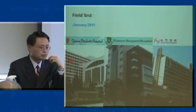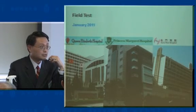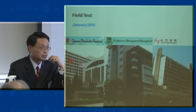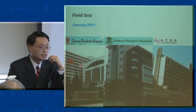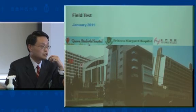So we did a field test starting January this year in 3 public hospitals in Hong Kong: Tuen Mun Hospital, Princess Margaret, and Queen Elizabeth Hospital. In Tuen Mun Hospital, we did it in an unoccupied ward to test the safety, the process, and also the compatibility with different medical items. In Princess Margaret, we did all the multi-drug resistant organisms, MDROs, like MRSA and other materials. In Queen Elizabeth, we did it in the ICU, as well as in their orthopedics ward.